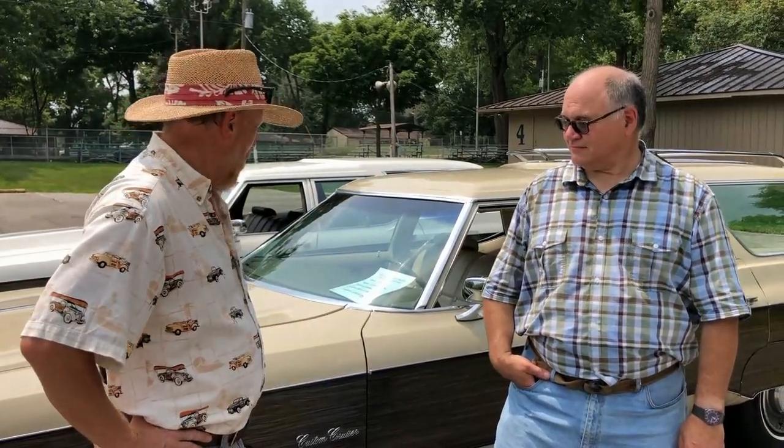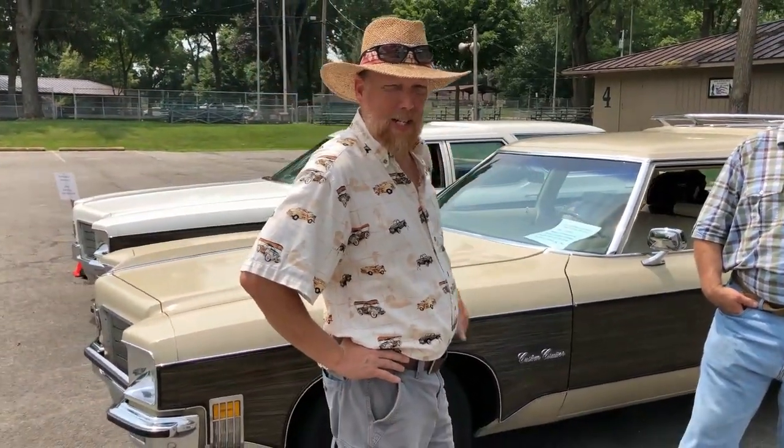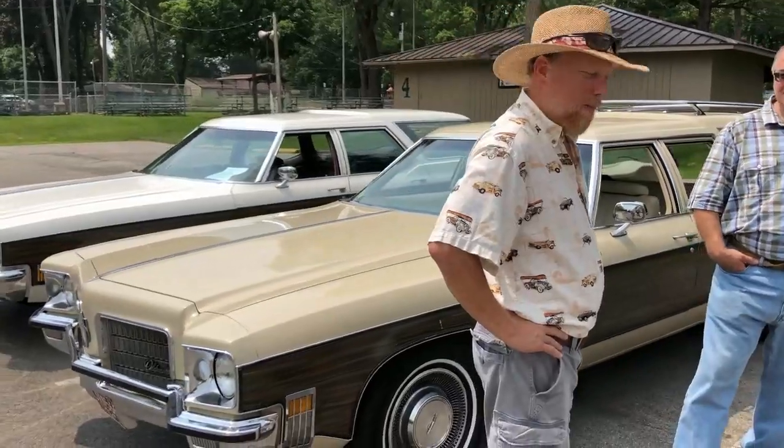This one's got the climate control. It's got rear window defog, which is rare for a 71, super rare. It's got all the toys on it. Just a nice piece. Goes real well with the 71 that he tried to buy that Ted got. And so we're glad they're both here today.